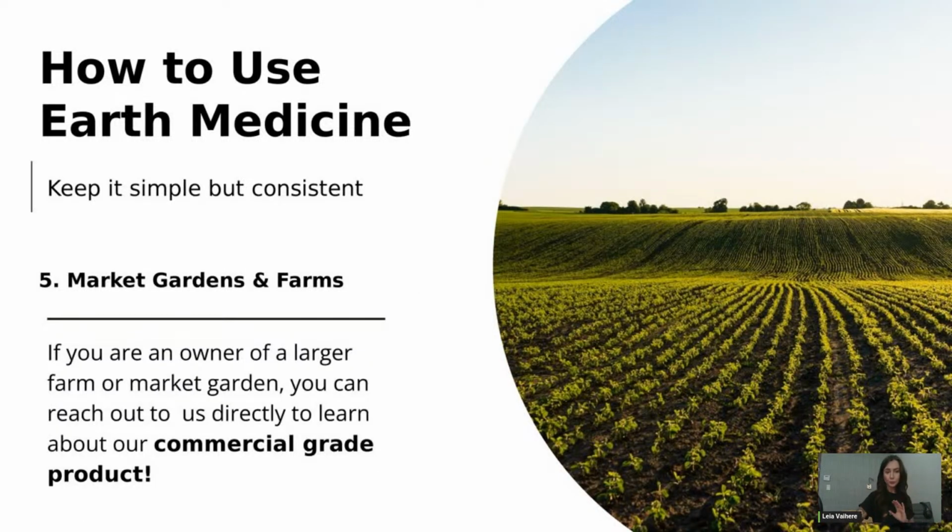And then market gardens and farms. If you are on a larger scale, please reach out to us directly and ask about our commercial gardening product. We have a whole commercial side of our business, and we can absolutely help you if you're looking for something larger, like crop row farming or market gardens.